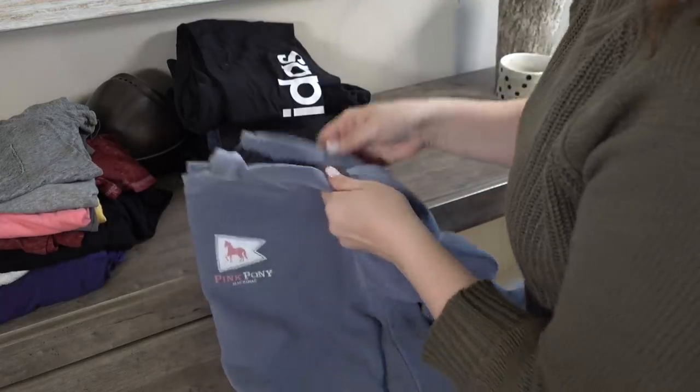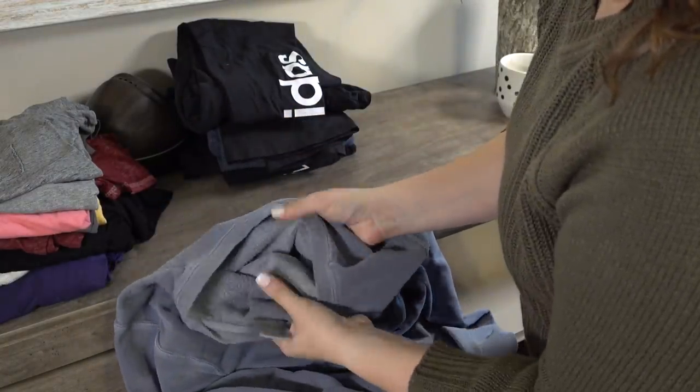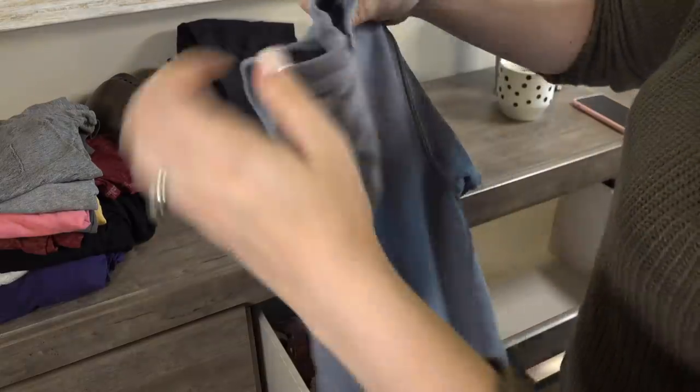Side note, is anyone else obsessed with sweatshirts like this, that comfort colors kind? I literally am low key obsessed with them. They're so cozy.